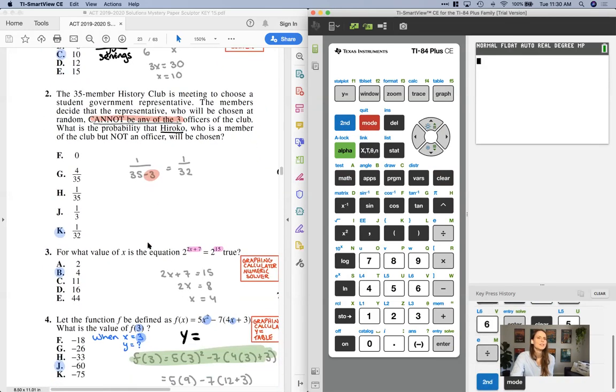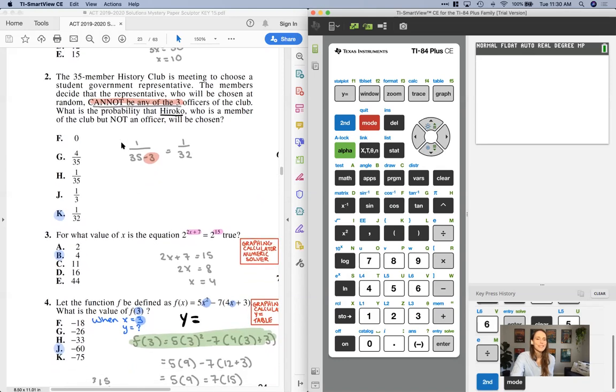Number 2 here. So there's a 35-member history club, so we know that's our total is 35, and they're choosing a student government representative. The members decide that the representative who will be chosen at random cannot be any of the 3 officers of the club. So we have to subtract that 3 from our total in the denominator, and we're only choosing 1 representative, right? Hiroko. So Hiroko goes in the numerator, that's just 1. So we have 1 over 35 minus 3, so 1 over 32.